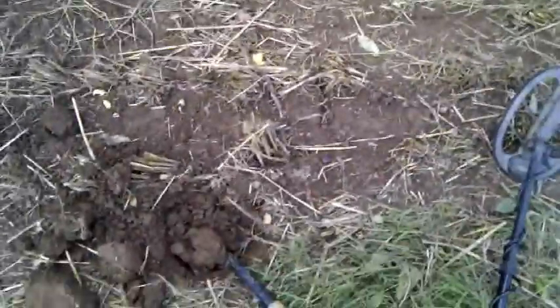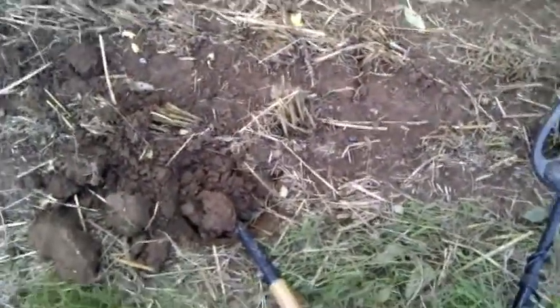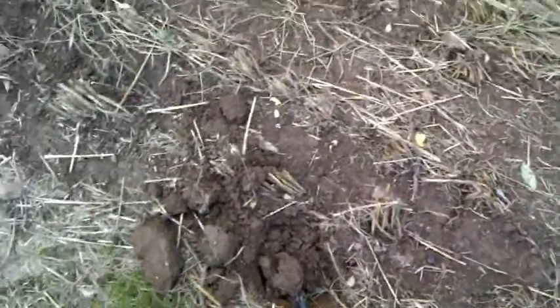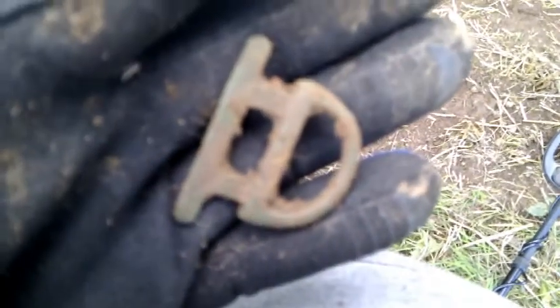Oi, oi. Right, 4 inches down. That's my second signal. I did get a coin, but I didn't bother videoing it. It was only a 2p, so I didn't think that would be too exciting. But plus, I can't video everything I find, otherwise it'd be going on for hours. I wish.